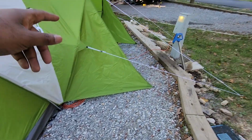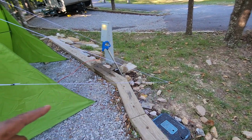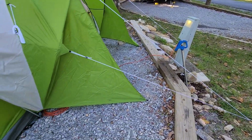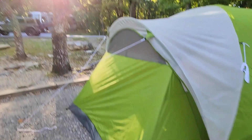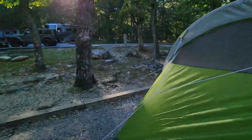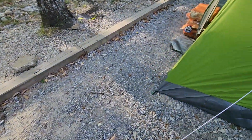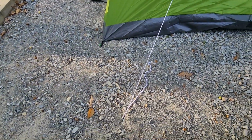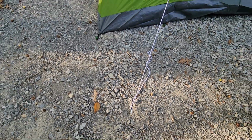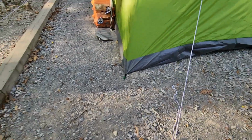The rain fly is on. You can see we had to guy this out. Luckily I did, because it was quite windy last night. And the acorns were falling off this tree up here. But you see, these were damn near impossible to get in. Luckily I had a hammer and a chisel, and I chiseled a hole in there to get those in.